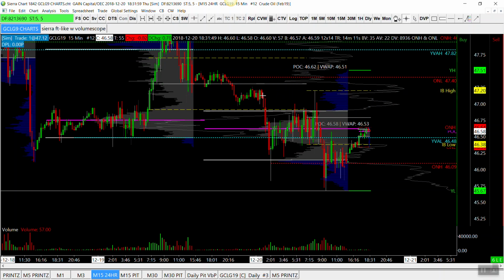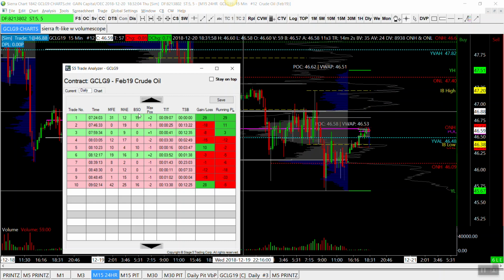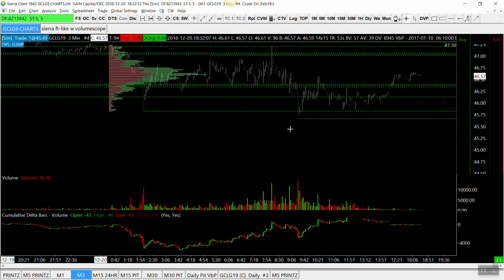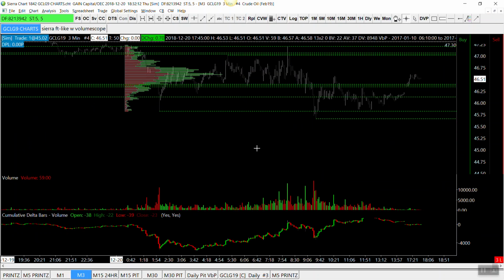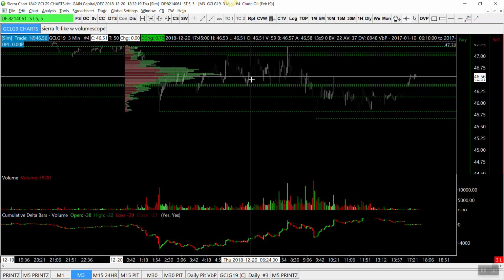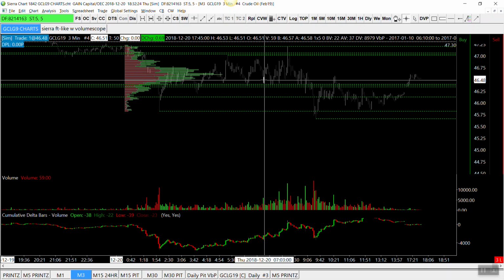And this to me would have been a trade. I'm not sure, let's see if I did take that. First trade was at 724 long. Let's go ahead and take a look at it and see what it was. 724 is about here, I believe. I'm guessing that's what this looks like. So this trade was off of this failure of this low here.